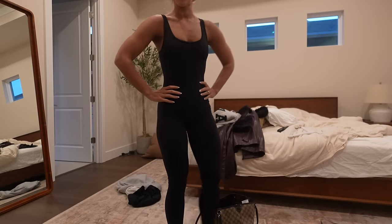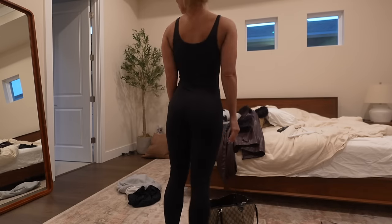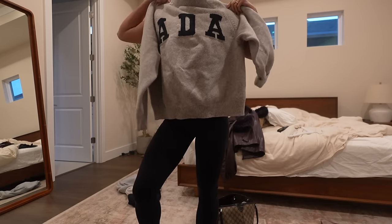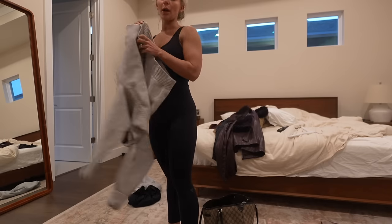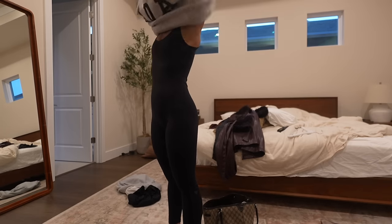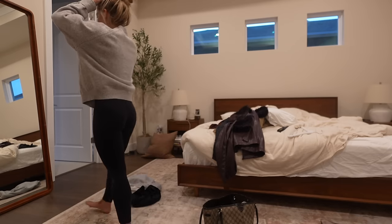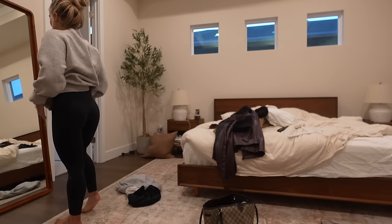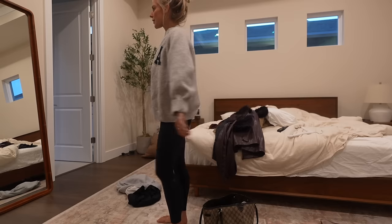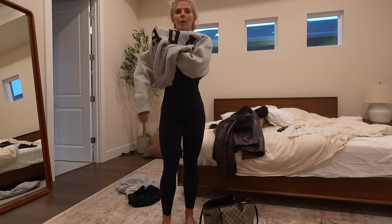Here's the singlet that I got from Aritzia. I love it. I think it's actually a super flattering one piece. And I'm thinking this might be my outfit for the airplane tomorrow. And I realize that is not smart for me to wear a singlet on the airplane. So I might come back with regret, because if I have to pee, that's gonna be rather annoying. So maybe I should just wear regular leggings with this right here. Yeah, I probably should. And then I could save this to just wear the jacket.